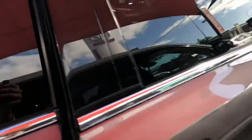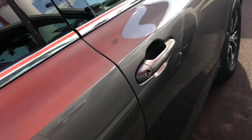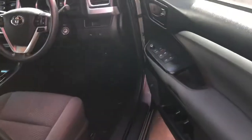So coming down, I'll just show you the rear of the vehicle. See, really nice and clean in the back here, as well as in your back row. So really well looked after inside. Got your aircon controls there. Come around, jump in the front. You got two keys as well, or three keys, two of your central locking. We open this up.